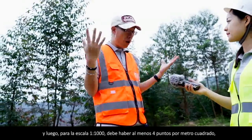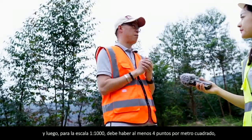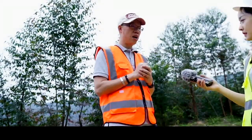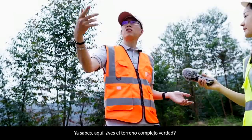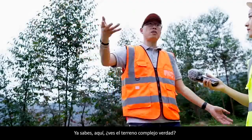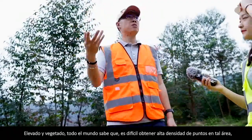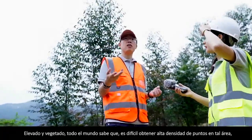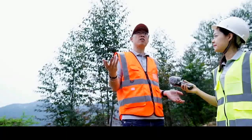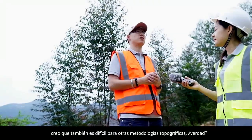And then for 1 to 1000 scale, there should be at least 4 points per square meter. I see, so it depends. Here you see the convex terrain, elevated and vegetated. Everybody knows that it's hard to obtain a high point density in such an area. I think it's also difficult for other survey methodologies, right?